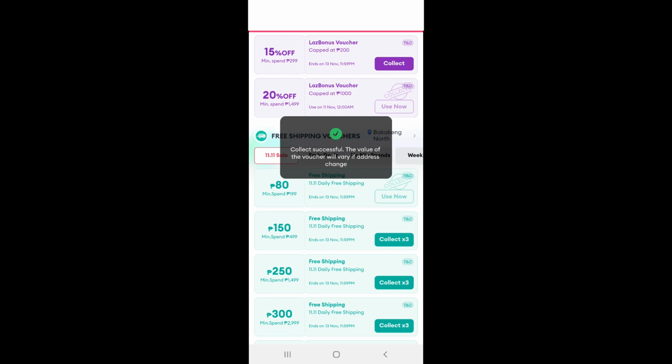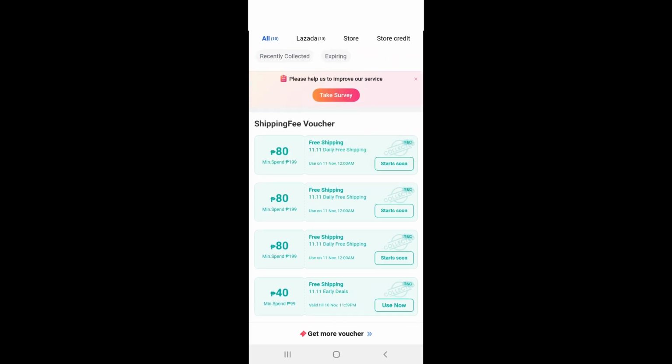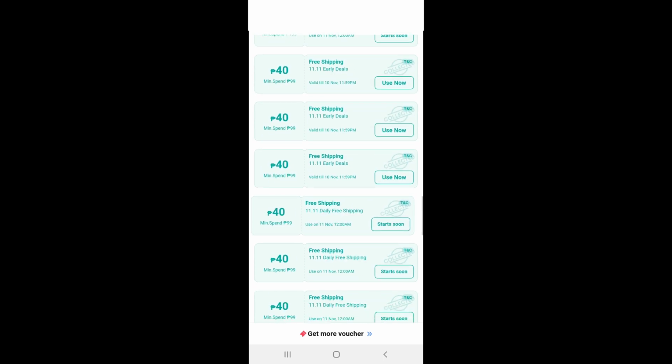You can simply click on collect. And as you can see, we now have the option to use this voucher. And you also see over here on the top right, it says 7. So if you select this logo or icon on the top right, you will be able to see all the different vouchers that you actually have and can use.